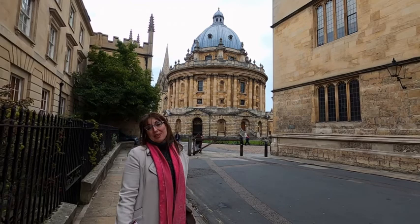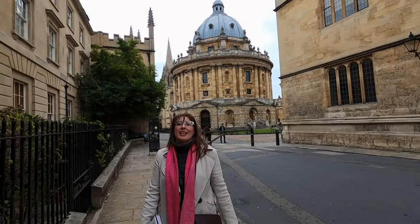We are at the heart of Oxford in Radcliffe Square, and this is perhaps the most beautiful building of Oxford University, known as Radcliffe Camera. Camera is translated from Italian as a room. So who was John Radcliffe?